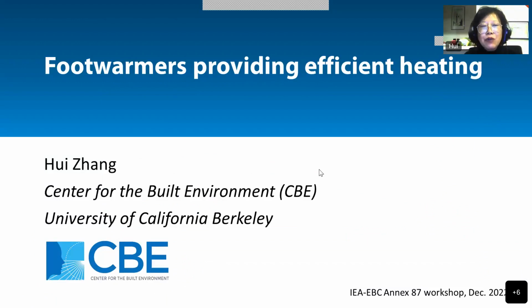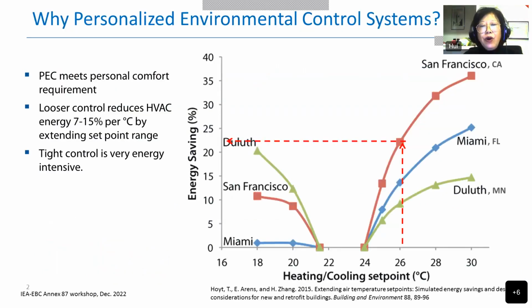My presentation will mainly focus on one of the systems that Angun listed. It's about footwarmers. One important benefit of the PECS system is that it provides individual comfort, allowing the ambient temperature set point to be extended. So this slide quantifies the energy benefit when extending the set point.